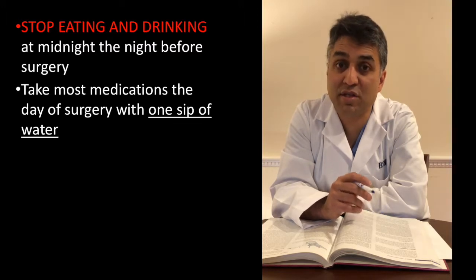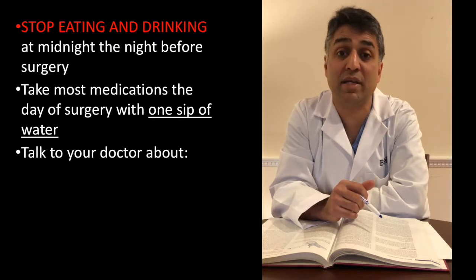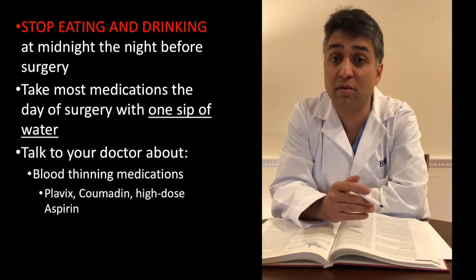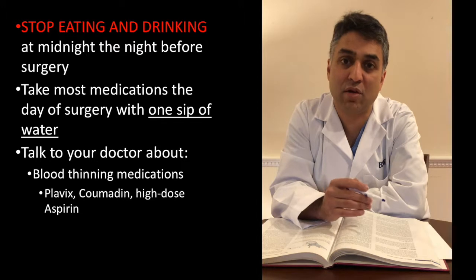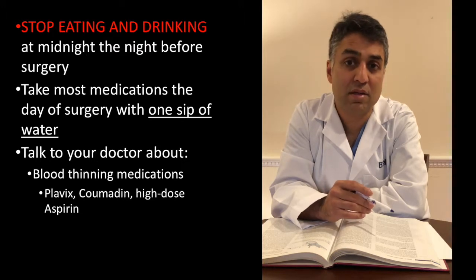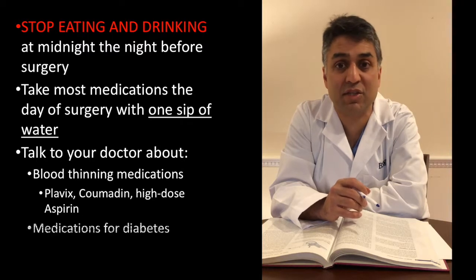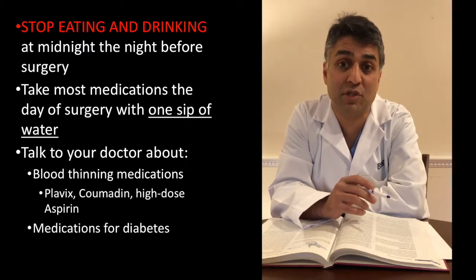The medications that you have to be careful about are, one, all those medications that thin your blood, such as Plavix, Coumadin, or high doses of aspirin. And in those cases, we will tell you when to stop. The other drugs that you have to be careful about is if you're taking any medications, particularly for diabetes, because we might have to adjust some things the night before the surgery.